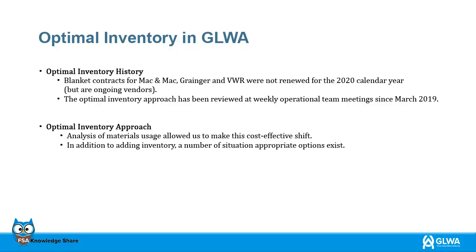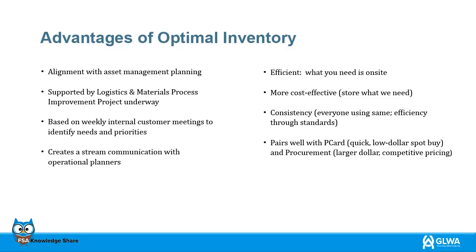Next, let's look at the optimal inventory approach. By studying our materials usage, this has led us to make the shift which has proved to be the most cost-effective. In addition to adding inventory, a number of other options exist. The optimal inventory approach is aligned with GLWA's Strategic Asset Management Plan for the future.